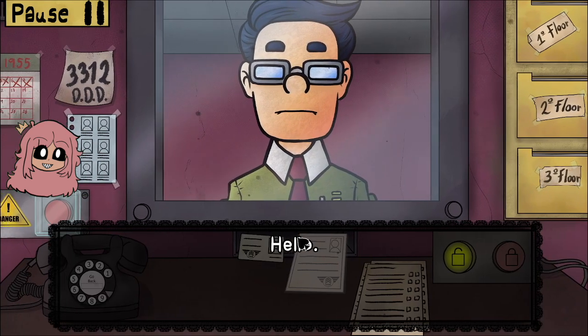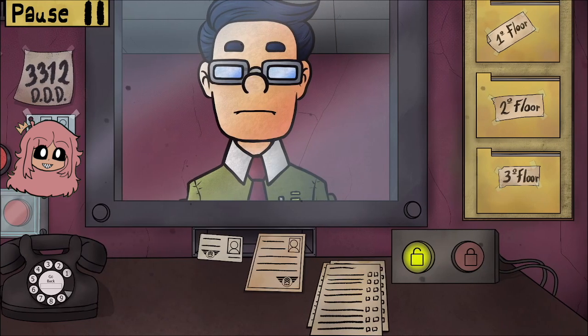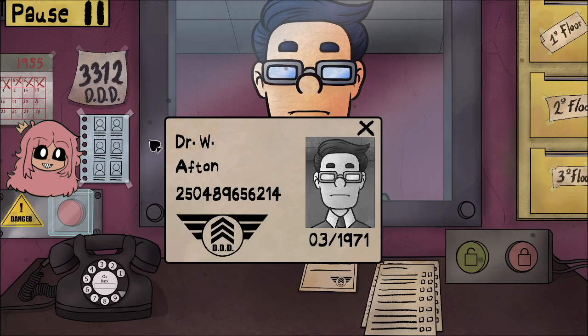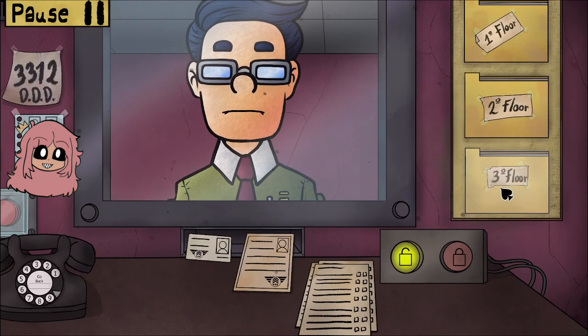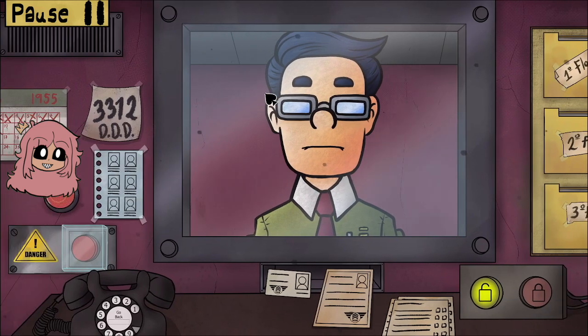Hello. Dr. W, last name Afton. I am a resident of the building. I've come for my job as a... Okay. Yep. Dr. W. Afton, 1975. I've seen great resemblance of William Afton. Appearance, robust eyebrows, wears glasses, short hair, round nose, square face.